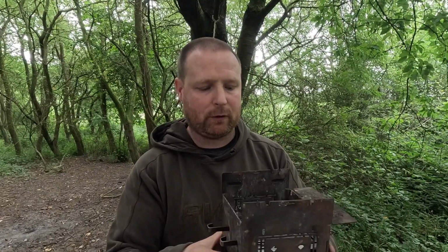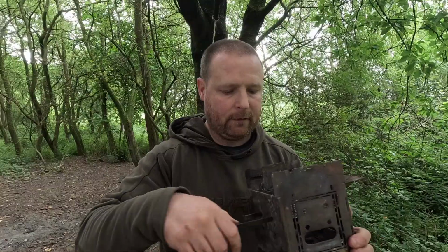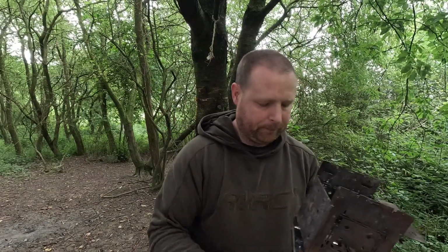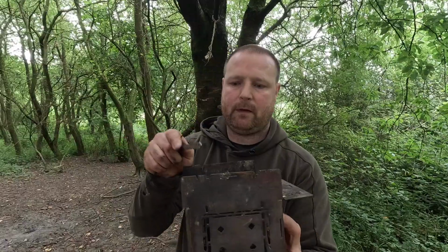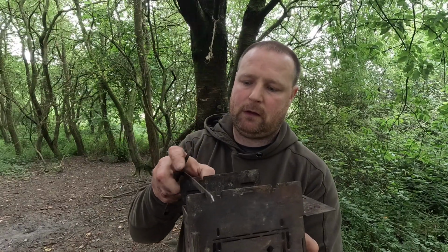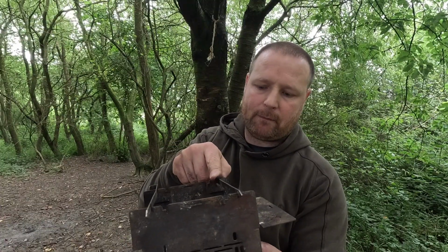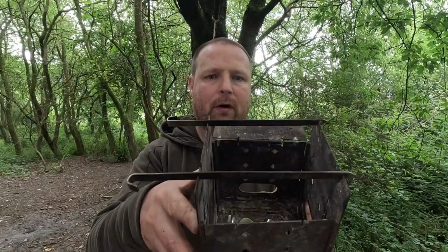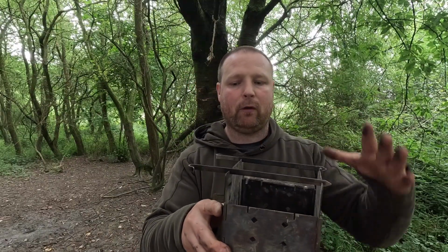And there's something else what I really do like about this stove, what I really want to show you is, that tray is going to fall down now, isn't it? Let's get this tray out. Put your little pegs or pot holders, whatever you want to call them, like that. And then you can put a cup on there to boil some water.